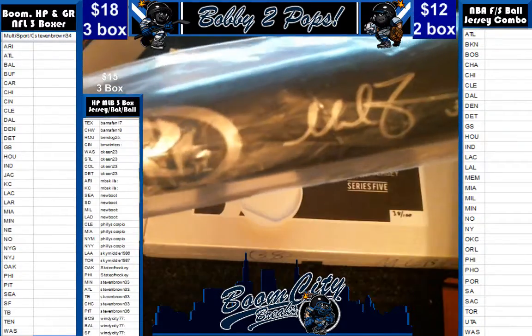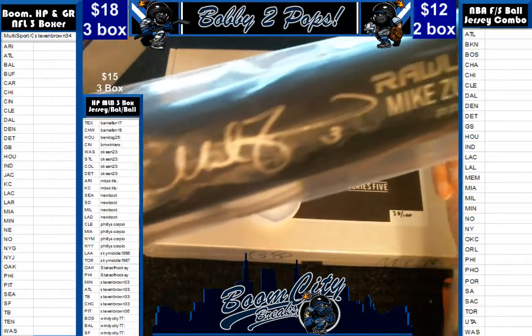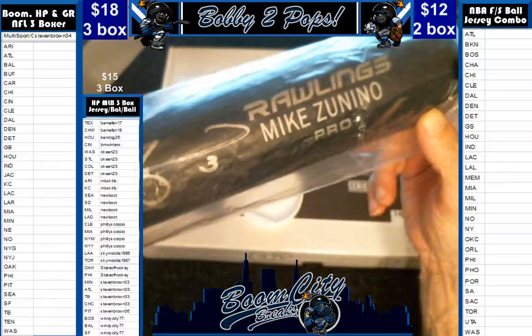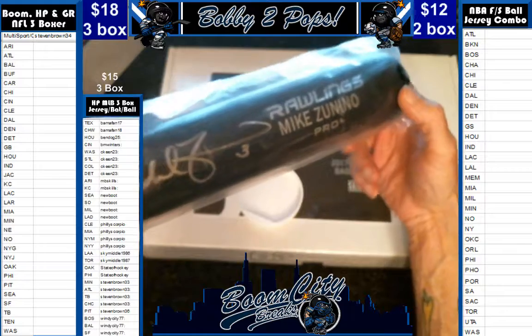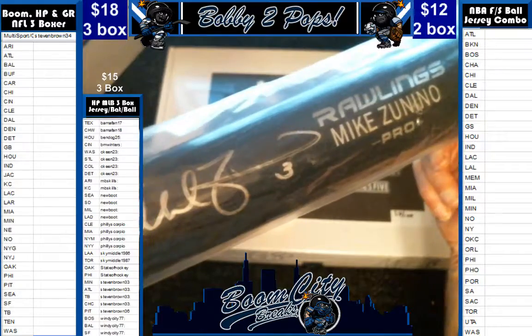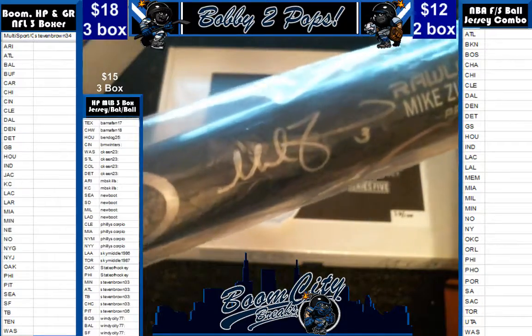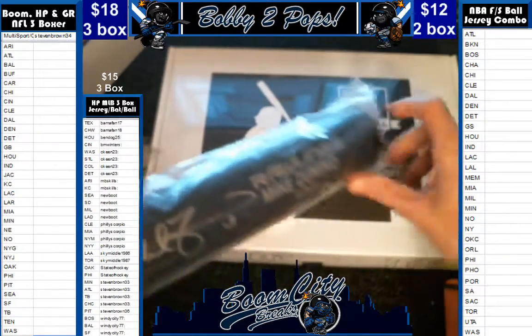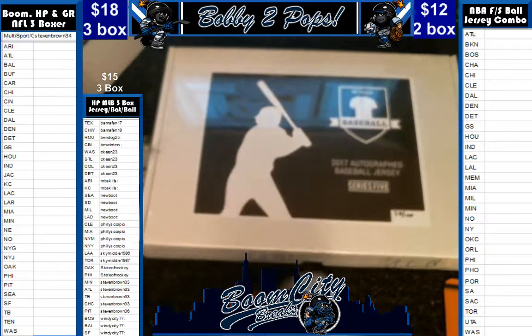Alright, folks, there is your SIG. It is a Mike Zunino. Mike Zunino. I have no idea who that is. Mike Zunino. Again, nice SIG on it. Love these black bats. All right, that is Seattle. Seattle, they're telling me. So who has Seattle? That is going to be a new boot hit.